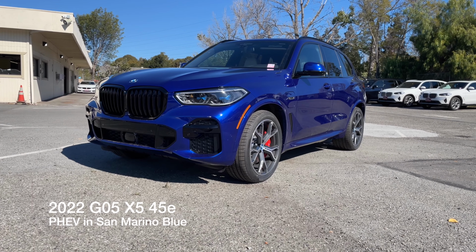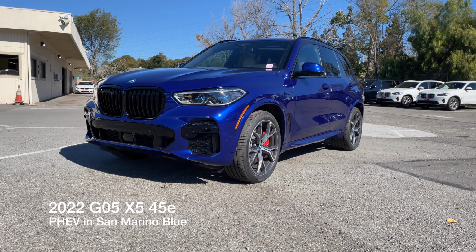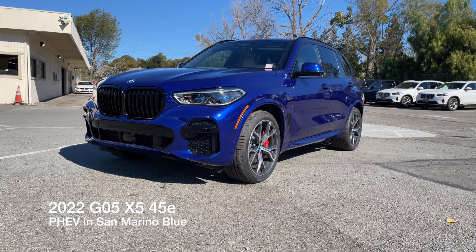So today I've got the 2022 G05 X5 45e. It's the plug-in hybrid version of the X5. I think we've had one on the channel before. Now it's really hard to come by. Basically, there's a waiting list to get an order fulfilled, and it's taken a long time, but it's by far, I think, the best-selling X5 currently in the US market, especially for us.